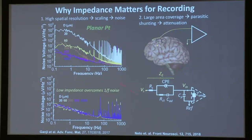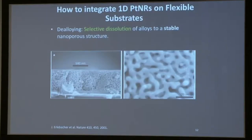So if we have a high impedance electrode and a low input impedance to the amplifier, most of the voltage drop that we're seeing at the contact will be dropped across the electrode itself. So in order to mitigate this effect, we need to really reduce the electrode impedance and to preserve the strength of the neural signal that we're recording.